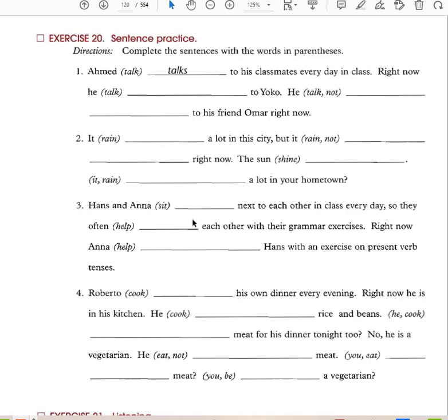Hannah and Anna sit next to each other in class every day, so they often help each other with their grammar exercises. Right now, Anna is helping Hans with an exercise on present verb tenses.